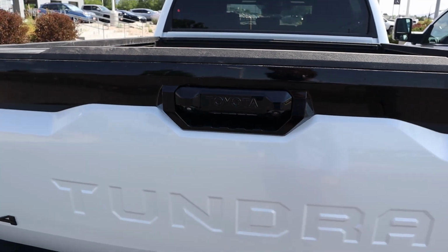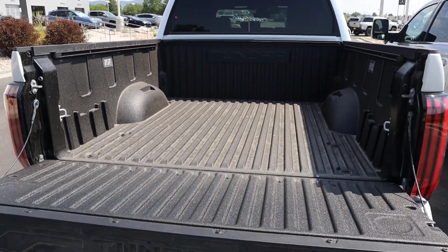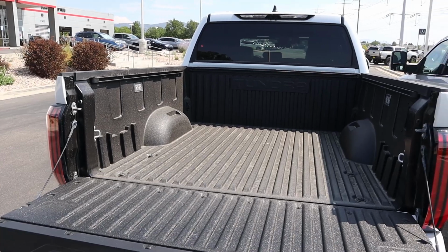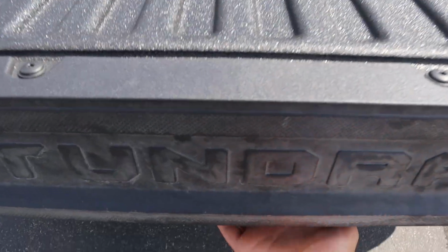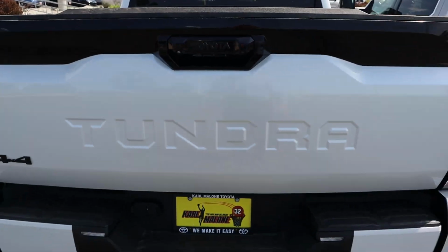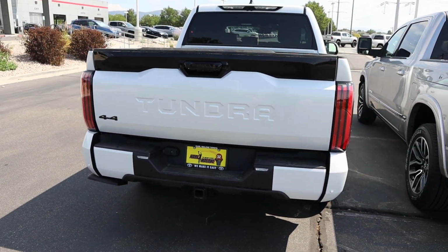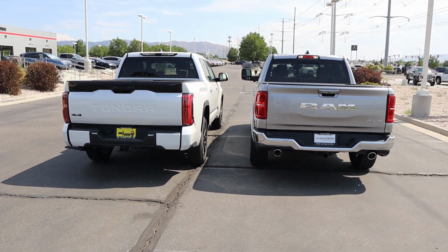Now, with the Tundra, tailgate automatically pops down. Well, it's supposed to. I guess it's slanted too much or something. You can see LED lights here on the bed. No cargo storage or anything like that. Now, you'll note that if I go and press the button again, it just unlocks. You have to raise it up yourself. Not a big deal. Got a kick step with the Tundra, which is a nice feature. But yeah, let me know which back end you like most.